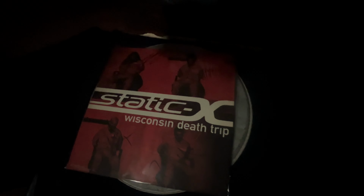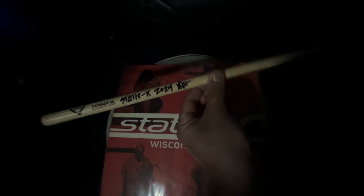I then have another frame. The reason I'm using this frame is because I'm trying to just reuse frames and shadow boxes I already have instead of buying new stuff. So next we'll be framing this stuff. It's my Static X concert used band signed drum head, band signed promo poster, and a signed concert used drumstick.